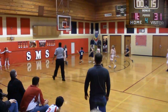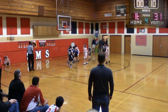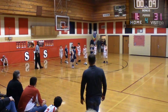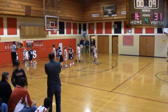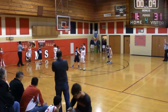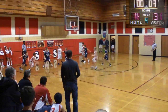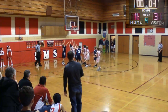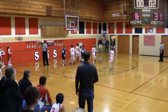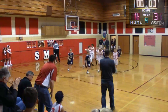Julian gets the ball. Dribbles it up for a fast break, and it's a missed shot. And Carter gets a rebound, missed shot, and it's whoa. I think that was a jump ball, but I don't know. Julian gets the ball, passes to Christopher, and it's a shot miss. Christopher tries to get the rebound. Jackson gets the rebound and missed shot. Someone got the rebound, and the game has ended.